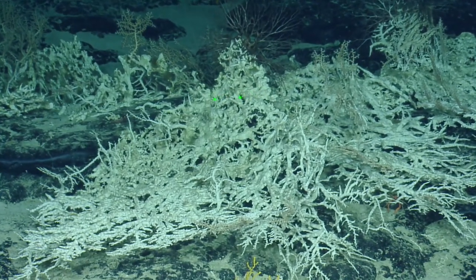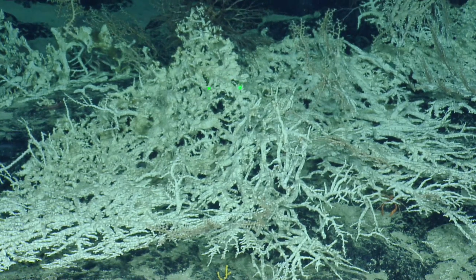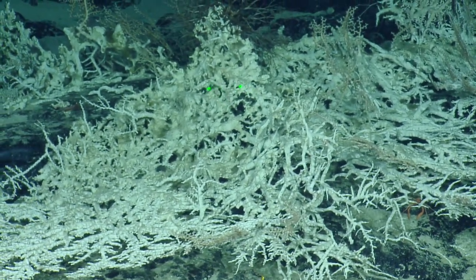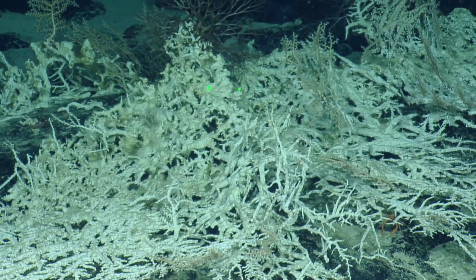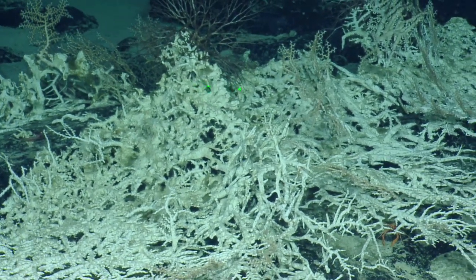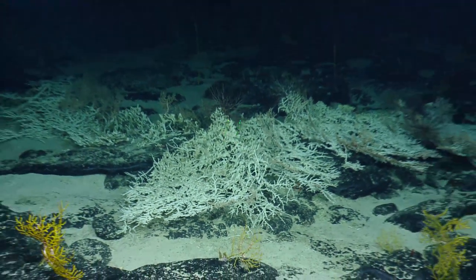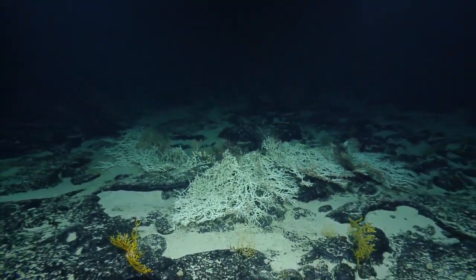But yeah, we can go pretty far behind it. Shoot. Yeah, this is definitely dead. I tried. There's a little squat lobster taking refuge in it, but you can zoom out. Okay, full wide. Can we go back to the layering of the rock a little bit?